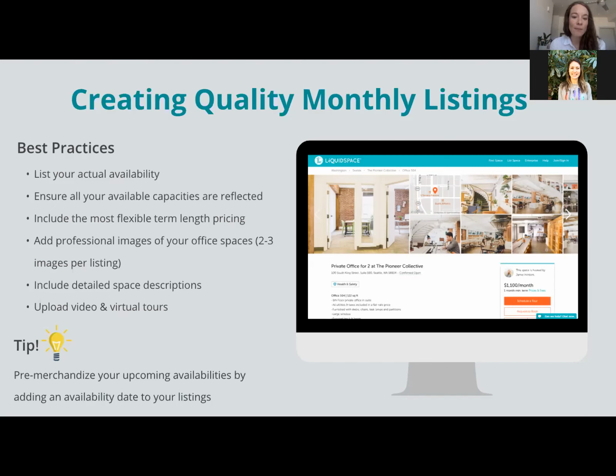And then a tip that we have at the bottom of the screen here, you'll see you can pre-merchandise your upcoming availabilities by adding an availability date to your listing. So if you click into a listing, at the top of that listing, you'll see it says available now. And if you click on that button, you can drop down and actually set a date for when that space is available. So if you have a July 1st space opening up, you can pre-merchandise it. So you can potentially receive tour requests before the member has already moved out.